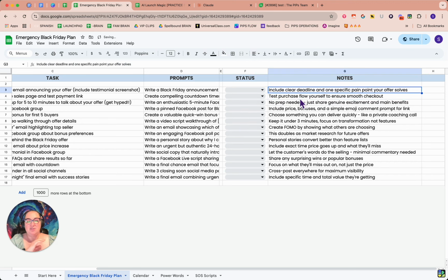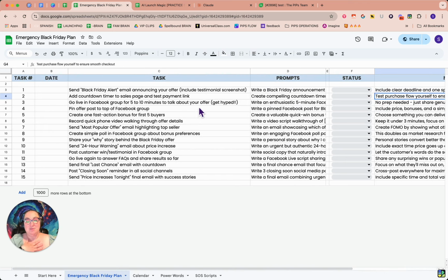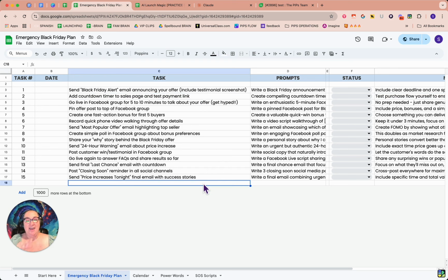And then here's some notes like make sure you test the purchase flow yourself to ensure a smooth checkout. I honestly would love it if you can get someone else to test the purchase flow as well, especially someone who doesn't know what they're doing. And what I mean by that is don't message your friend who's also a content creator, who also does courses, who also knows all this stuff. Message your friend who doesn't even get on Facebook very much.